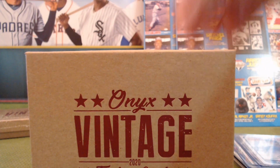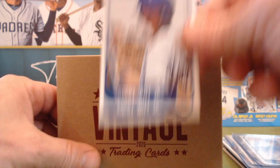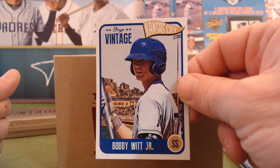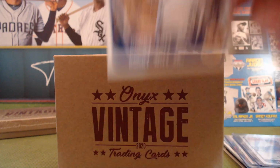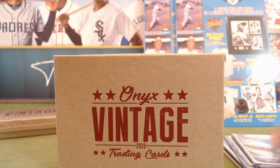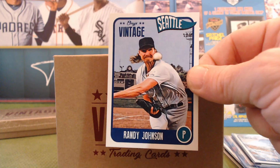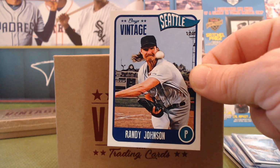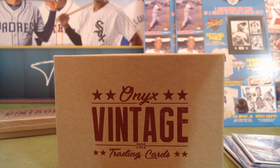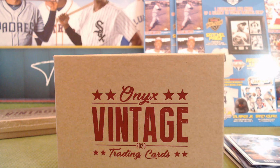First one here, looks like we're going out to the Royals. And that is Bobby Witt Jr. That is base. That is going out to Mike D. Definitely pulled his autos out of here. Oh, that would have been a nice auto. Randy Johnson for Seattle. That's Jim. Sleeves.